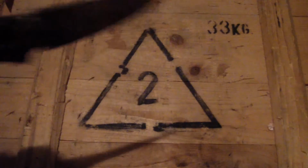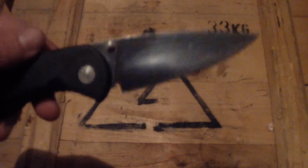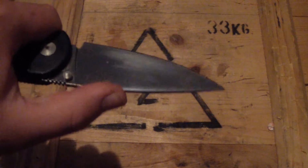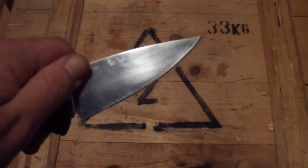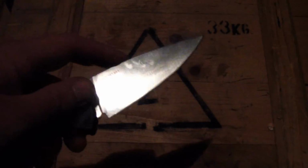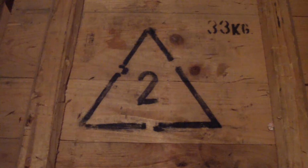I do not like there to be a lot of play in my blades, and yes, I have tightened this down. I have tried to get that out of there, and there just is a little bit of play in it. It's not a huge deal. You don't notice it while you're cutting stuff. It's more of an annoyance for me, but if I could get rid of that play, I'd be a lot happier. I'm probably going to try a couple more SOG knives just because I'm such a fan of their multi-tool. But if you guys know another company I should try out, I might do that.